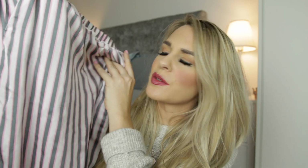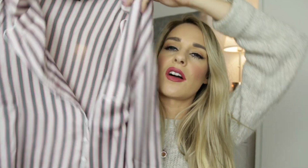Now, next up from my mum and dad, I got a matching pair of pyjamas. These are from Misguided, and I feel like a candy cane when I'm dressed in them. They are super nice and silky, and they are this gorgeous pink and grey pair. And they're actually really big at the bottom. They kind of are turned up. And I'm just going to show you the top as well. I absolutely love these. I really wanted a nice pair of pyjamas.